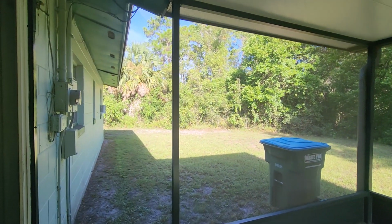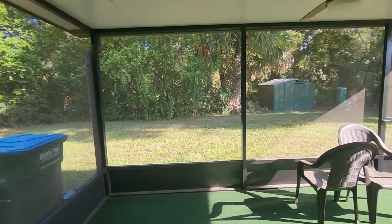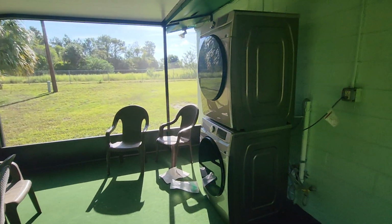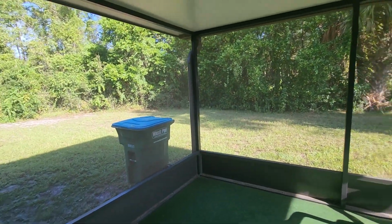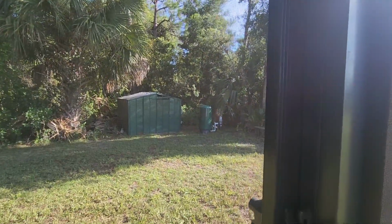Apologize for not having these chairs in order, but well, we're working here today. Washer and dryer does stay with the home. Plenty of room here. This screen porch was just put on, I believe, in 2023. Little shed, well, as I mentioned before, 2023. Submersible pump.